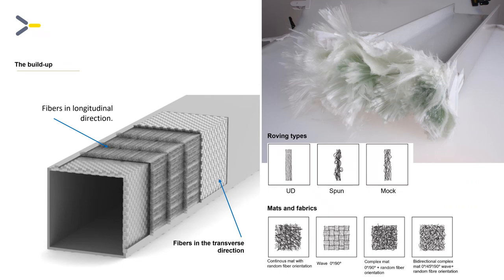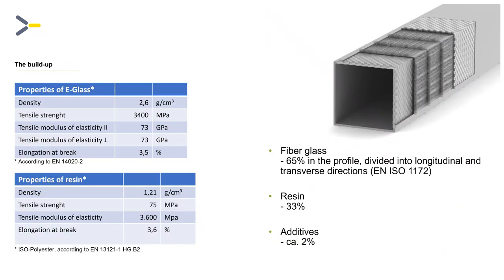On the right upper image, you see an I-200 beam, and you see how the fibers look when we are starting the manufacturing process. Fibers are the dry part of the raw material package of each construction profile. Next to the fibers, we also have a resin.